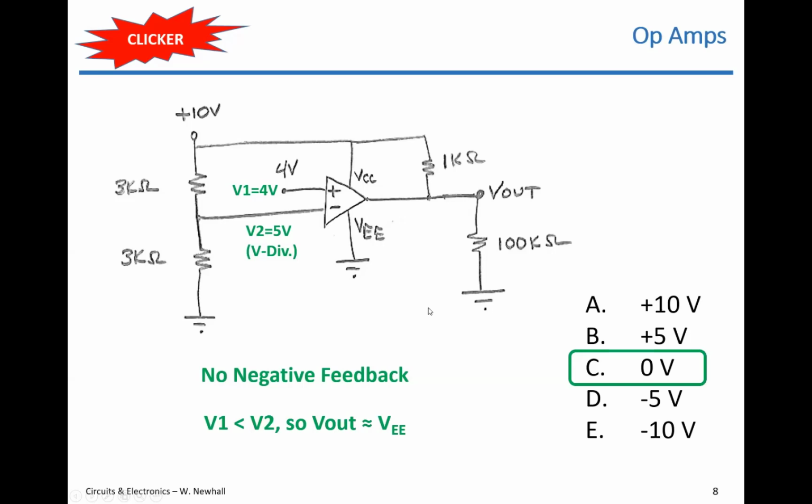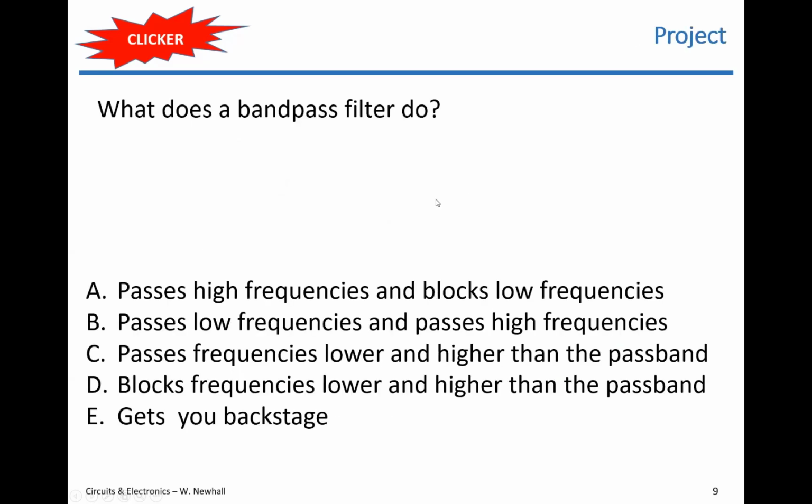Let's try a more qualitative problem. What does a bandpass filter do? We talked a little bit about filters. Which one of these? Take 15 seconds and answer that to yourself.